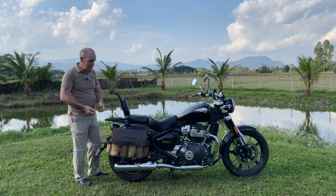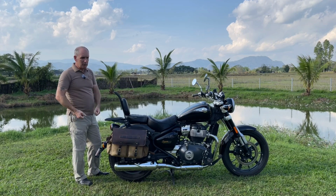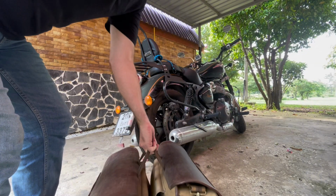And the best thing about them is between hotels, in and out of a hotel room, you can take them off, carry them into the hotel room, unpack your things, pack it up in the morning, put them back on the bike. So such a practical thing.